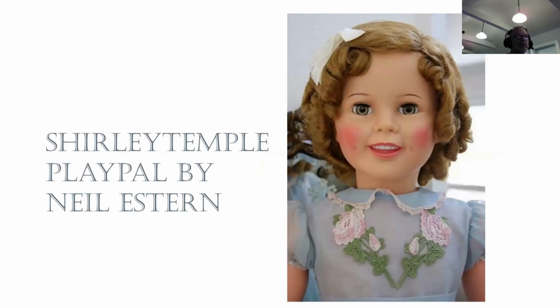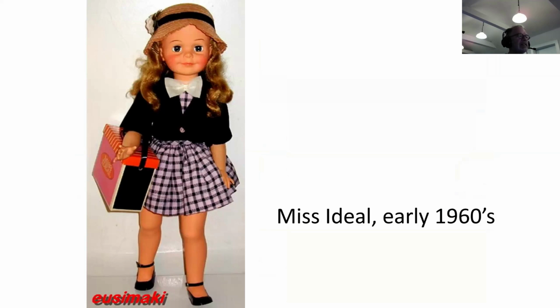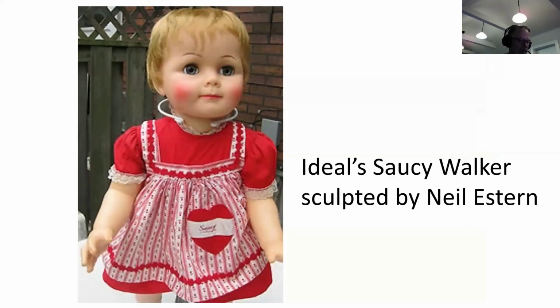He also did a portrait of, and this is Ideal again, a portrait of Shirley Temple, a beautiful likeness on the Patty PlayPal body. He did Miss Ideal. I love this doll, and I think that this doll with that little face and all that, I think that she's been overlooked in the collector world. He did Saucy Walker.